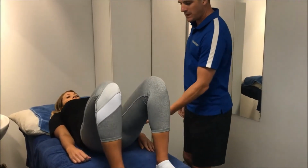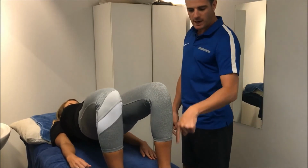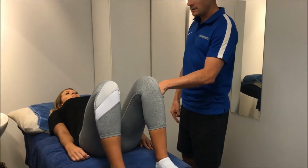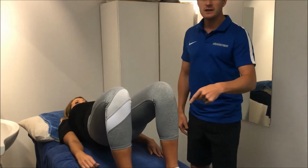Try again for me, Beck. So hinging through there. And then when she comes down, she's got to keep the weight through the heels and try not to let the buttock go too much. Go again for me if you're okay with that. Not too sore. Does it hurt a bit? It's okay. It's okay. So she can do pain-free exercise, which is great.